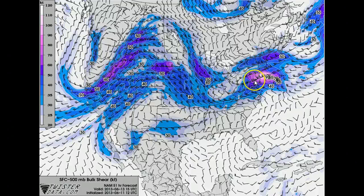But I think that it's going to be much less than that, if any at all, when we get into the east as we head through the day on Thursday, as compared to what we're going to see tomorrow. So that's what I'm looking at with this particular system, and we'll see how that pans out. But I think tomorrow is going to be the day where it all comes together.